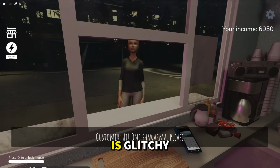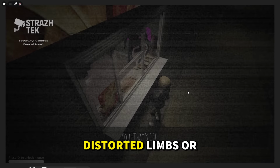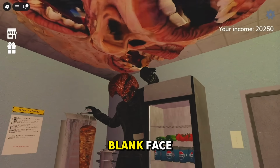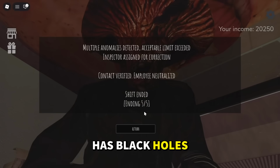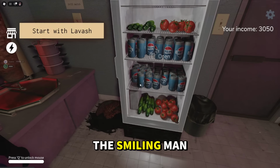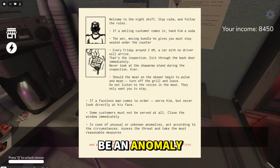If the customer is glitchy or has wrong textures on the skin, distorted limbs or extra body parts, if you see any twins, if a customer has a completely blank face with no features, if a customer has black holes instead of eyes, or white eyes or other facial characteristics, the smiling man, if the voice is even distorted, it could also be an anomaly.